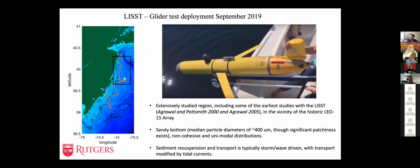A little bit about this region. It's been extensively studied. Some of those early LISST studies were carried out here. It's got some straightforward optical properties, so it's a good place to test new sensors. We have a sandy bottom with median particle diameters of about 400 microns, though there's a lot of patchiness throughout the region. Generally, they're non-cohesive sands in this vicinity.